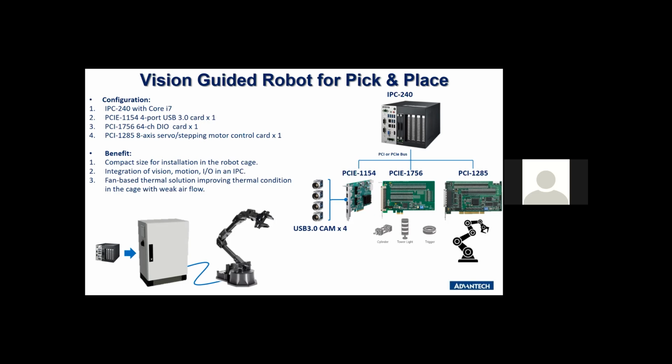Anyway, in the end, this SI came to an Advantech channel partner, and we recommended they use the fan-based IPC 200 series, the IPC 240, which offers 2 PCI Express expansion slots and 2 PCI slots to install all the add-on cards needed. And it is suitable to be used in a weak airflow environment because it has a fan. So till now, the customer's inspection system is very stable, no thermal issue anymore.